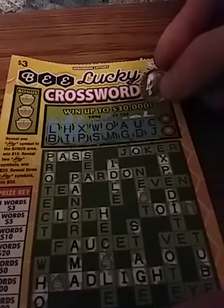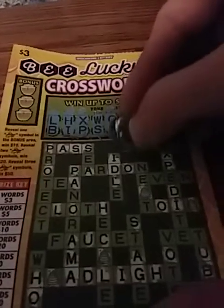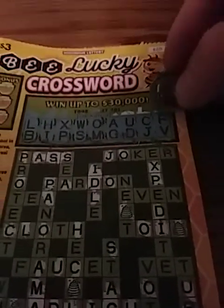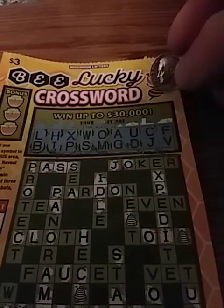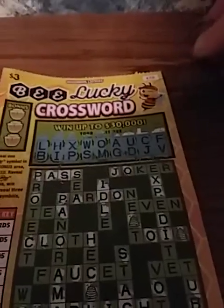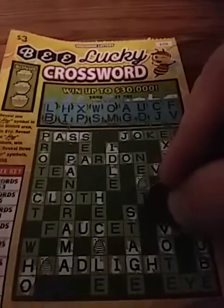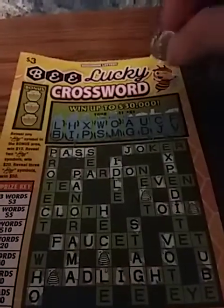A C and a J. Interesting. A C and heckle and facet. J and joker. A C and cloth. Interesting. You only got one word. An F and a V. So we didn't, all vowels are not. Come on, we got four of the five vowels. An F and a V. We got V and even. A V and vote and vet. An F in faucet.